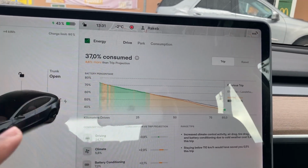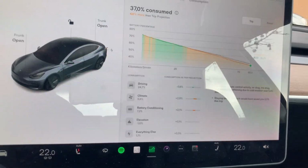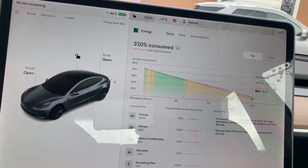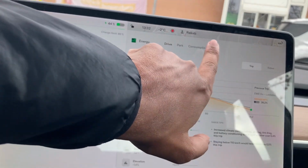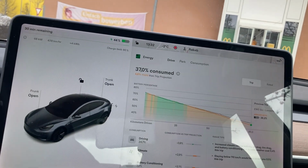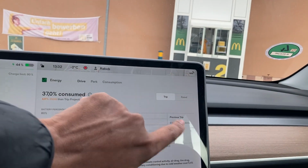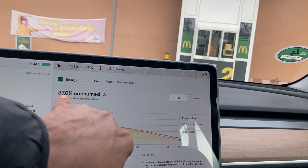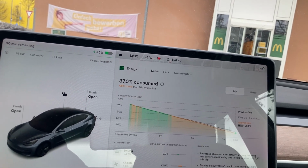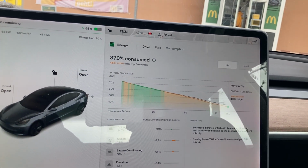Yeah, so there were lots of software updates in the last 6 months, and this is something that I really like among all the new features that they have pushed into the software. So now you can see this nice graph. Before it used to be like this, but now the projections are much nicer, and here you can see what was the actual estimation and what was more or what was less, the inaccuracy basically.